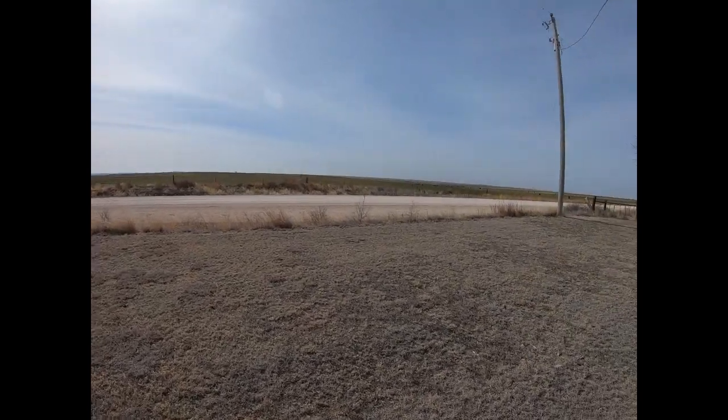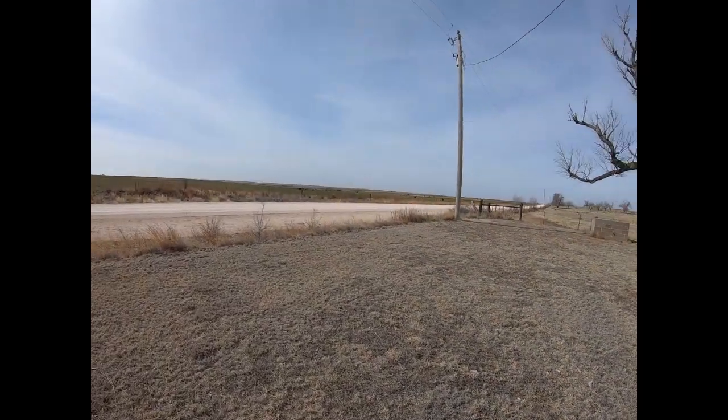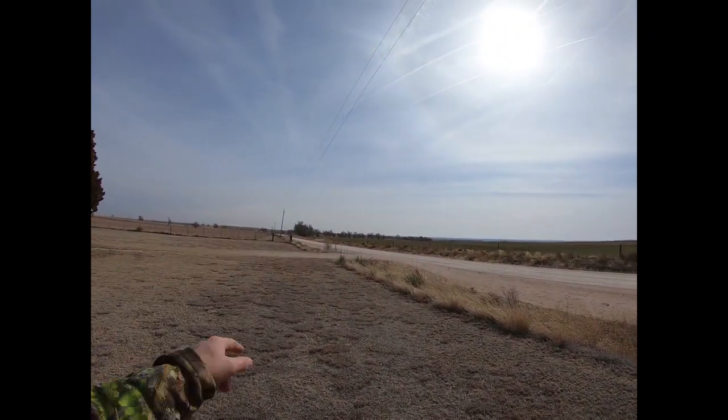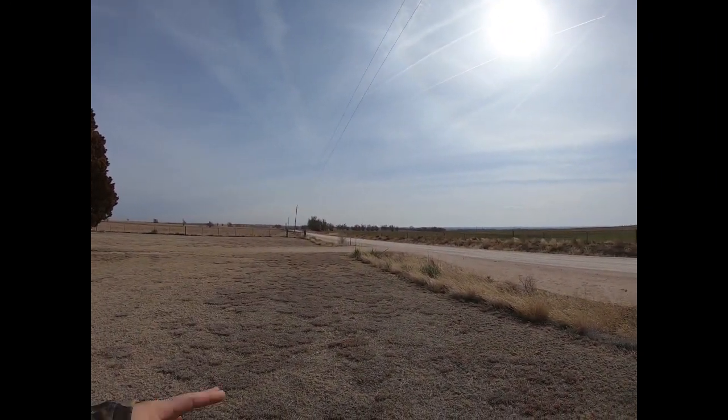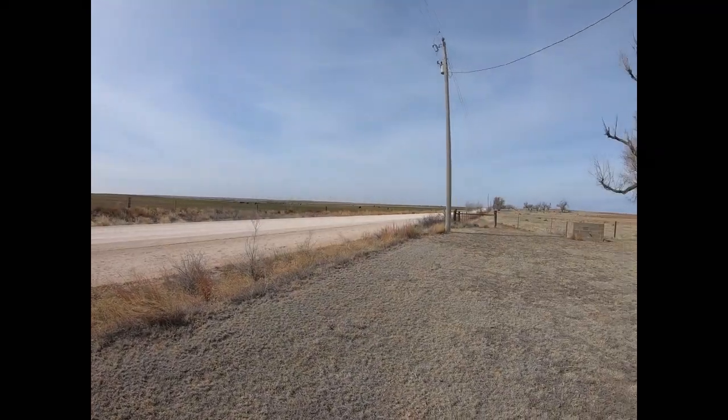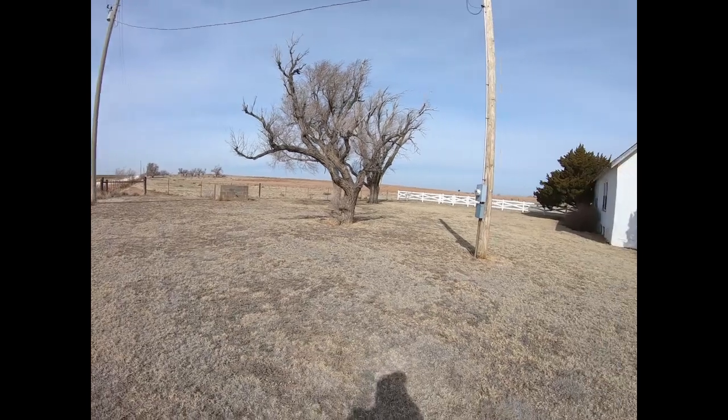We are pretty far rural Woodward County. Fort Supply Lake is going to be that way. We're going to drive around and see what else we can find today. Pretty neat place.